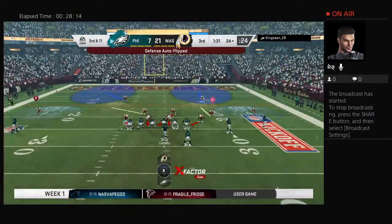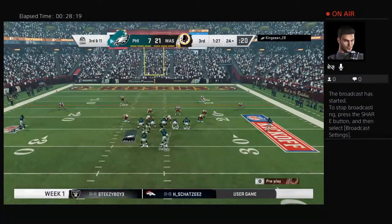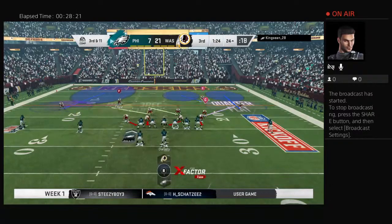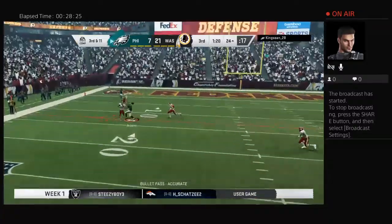Break. 55. Right there in the middle. 55. 80 weapon. Kill. Now. From the gun, Daniels.